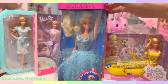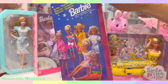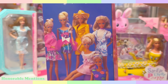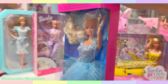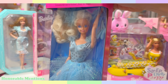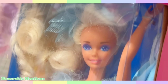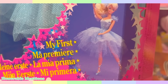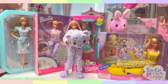My first Barbie. Yeah, pink box, My First Barbie. If you love pastel cutie aesthetics, definitely look for these Barbies online, because this one is the one I had as a kid, so I had to get this one. But you have tea time Barbies. There are numerous other My First Barbies, ballerinas, princesses, you name it. But it is just so adorable. And it also came with a lot of cute fashions.